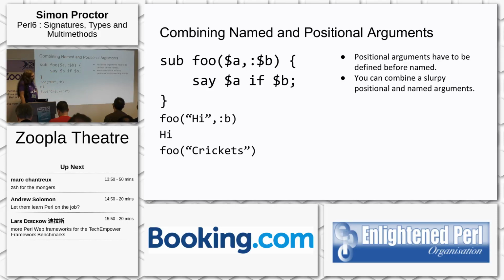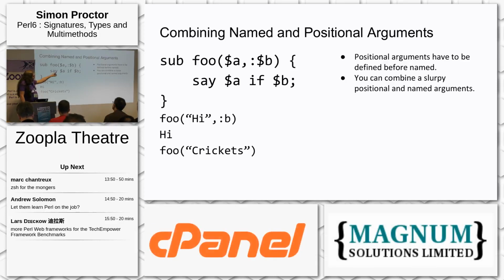Hello, yes? What would happen if you put the named argument, which is not required, as a first argument in this? Yeah, you have to put the positionals before the named arguments. It doesn't like it. Declaration, you do, but in terms of passing it, when you call it, it doesn't matter. But when you're defining the signature, you've got to do it that way. Thank you, Larry. Named arguments and defaults is also possible? Yeah.